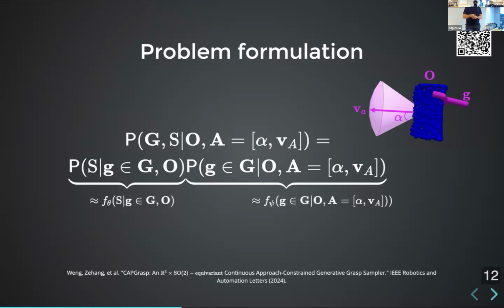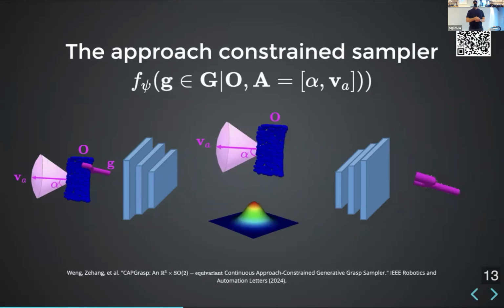This we learn with two different neural networks, and I will only talk about the sampler here. What we first tried was just this simple variational autoencoder, where the input is the object, grasp, and the cone constraint. Then we condition on the object and the cone constraint in latent space, and we want to reconstruct the grasp. This should have worked, but it really didn't. Maybe we had too little data.